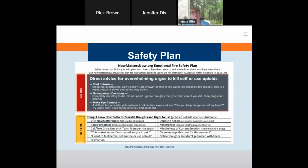So when we talk more specifically about safety planning, you start to see some safety plans that resemble what we do in fire safety. This is a safety plan that's actually on the Now Matters Now website. And when we think about risk, risk can change. Somebody can go from no risk to high risk in a shorter period of time.